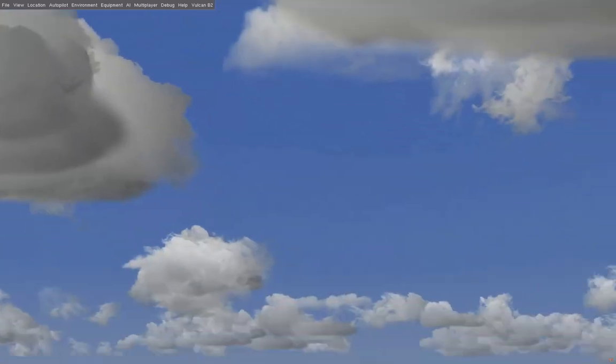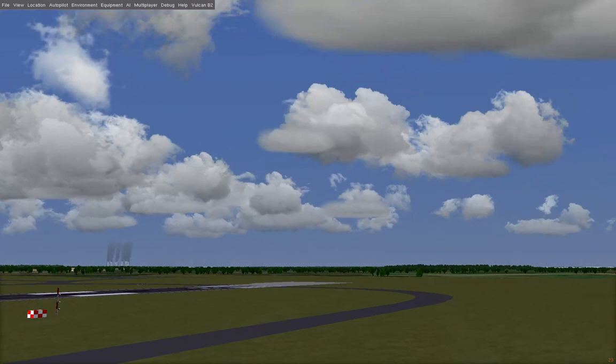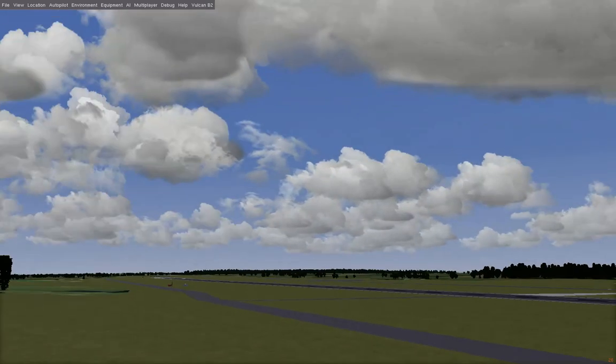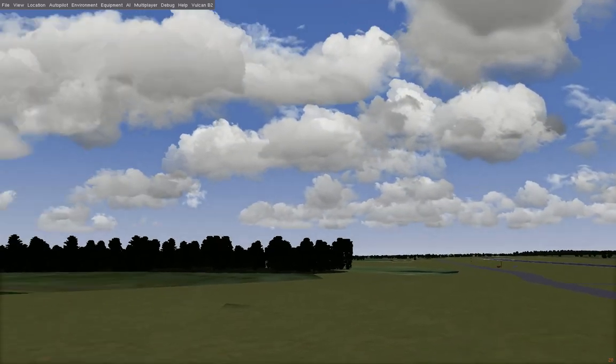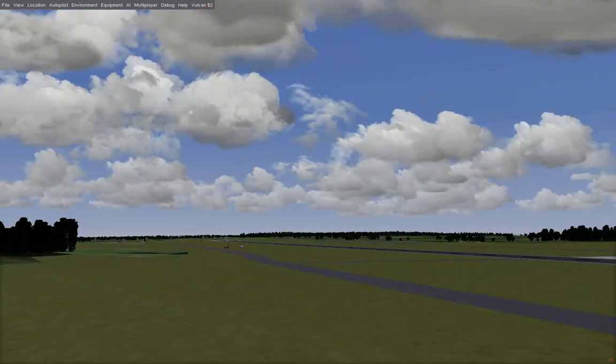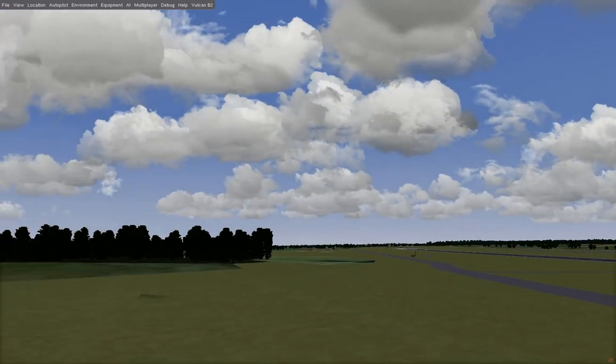What? Damn it. We can do another pass. See you in game. Yes, we can do another one. Let's do another one. Yeah, do an orbit and come around again. Yeah, left turn. I'm not seeing this.